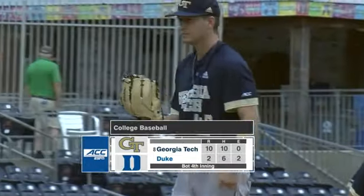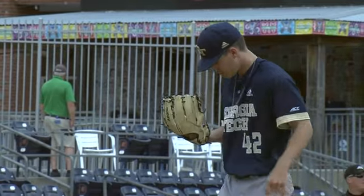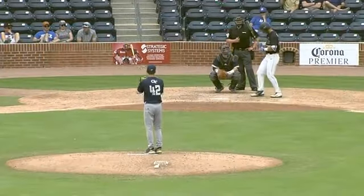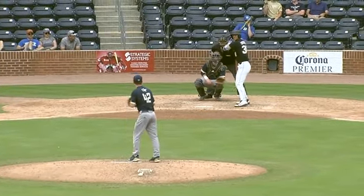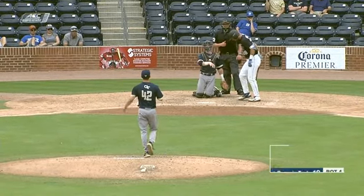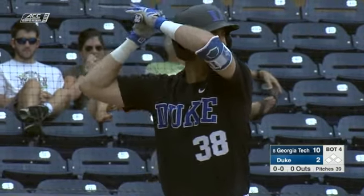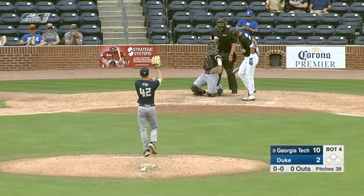Connor Thomas back out for the bottom of the fourth. 40 pitches into his outing. 3 innings, 6 hits, 2 earned runs, and a walk. And this becomes now just throw strikes. Force the Blue Devils to earn their way on base. Michael Rothenberg leads things off for Duke, who flew out in the first. There's a strike.